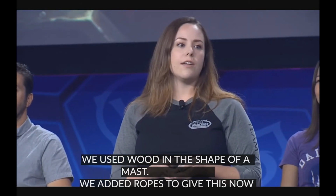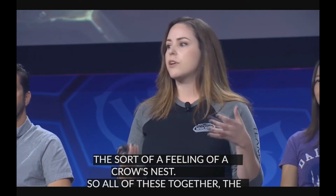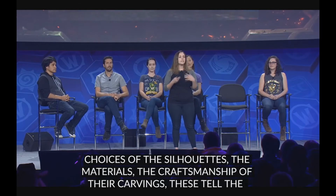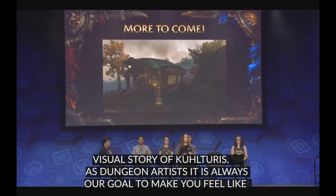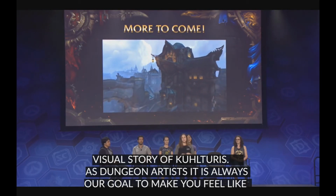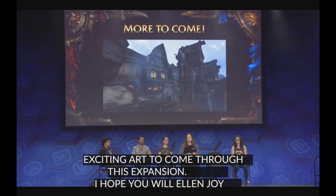So all of these together, the choices of the silhouettes, the materials, the craftsmanship of their carvings, these tell the visual story of Kul Tiras. And as dungeon artists, it is always our goal to make you feel like you're immersed in a living city. And we have so much more exciting art to come for this expansion, and I hope that you will all enjoy playing through Kul Tiras. And up next, Ashley Warner to talk about what the prop team has been working on.